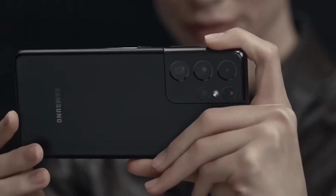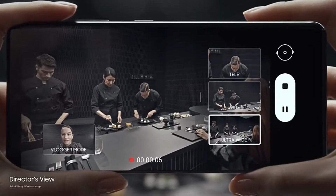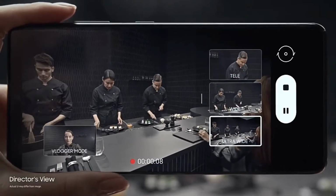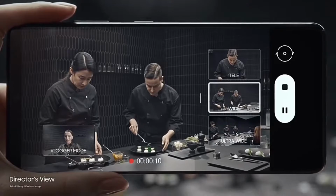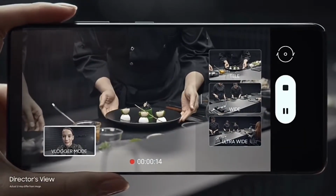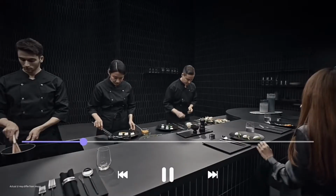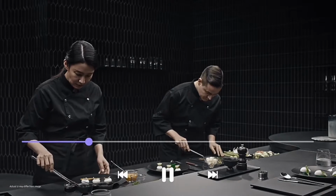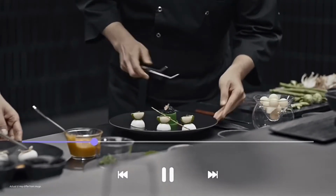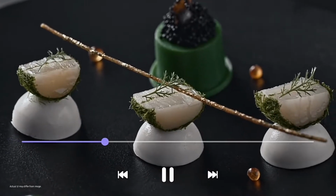Groundbreaking Director's View reimagines movie making. In real time, you call the shots. Choose between ultra-wide, wide, and when you want to get up close, tele. Or put yourself in the picture with Vlogger Mode. It's all covered in one take with unprecedented processor speed, splicing every angle together on the fly. So, without lag, it's all there in a single seamless movie file, ready to share.